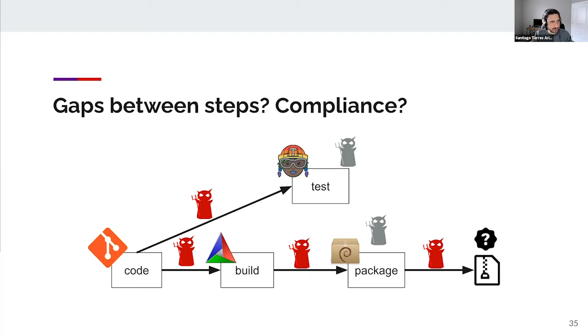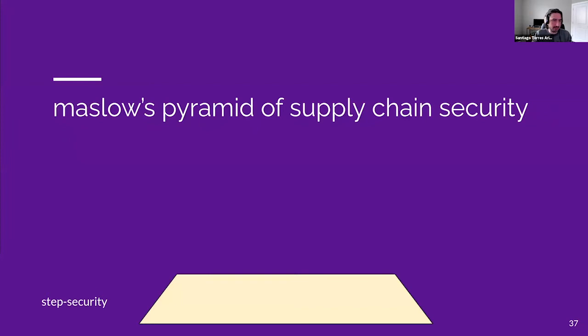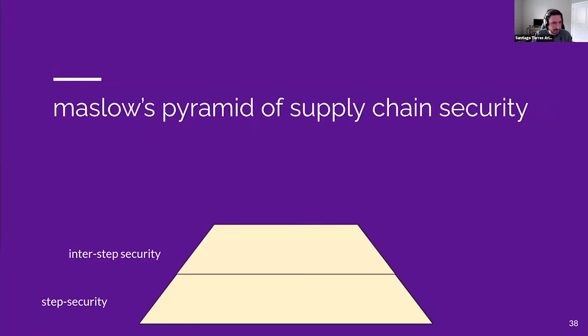So there's gaps between steps. There's a way that we need to connect all of the security policies together. And then there's a question of compliance. How can we enforce that the security policies are actually followed? So this takes us to the second element of the Maslowian pyramid of supply chain security, which is this inter-step security. And that's exactly why I built in-toto.